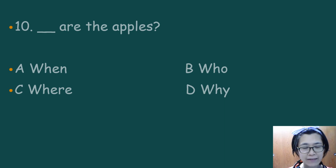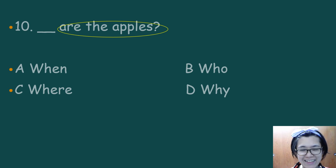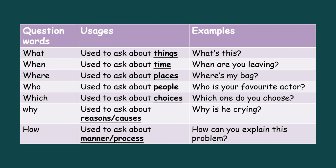Okay, in question 10, "blah blah blah are the apples." Oh, WH questions. So I would like to remind you. "Are the apples" or "apples are". So it's very easy. Okay, let's review the question words.